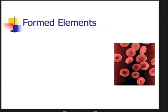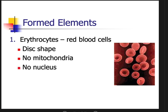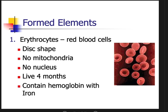next. So the formed elements, as I mentioned, include the buffy coat and the red blood cells. Okay, so first, the red blood cells, the proper name for that is erythrocytes. They have a disc shape. They do not have mitochondria. They do not have a nucleus. Okay, and they can live for about 4 months before they break down. And so we're constantly making and replacing these, but that's a really long lifespan, 4 months. And as you know, red blood cells contain hemoglobin, and the hemoglobin contains iron, and this is how we get our oxygen. So we're going to talk about that for a little bit.